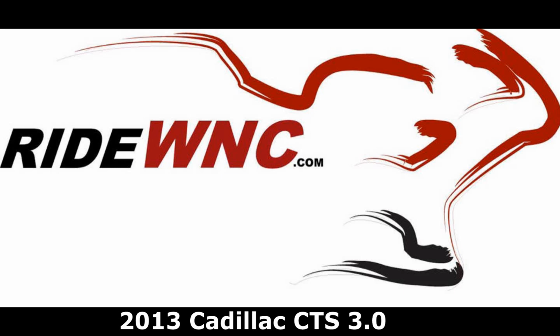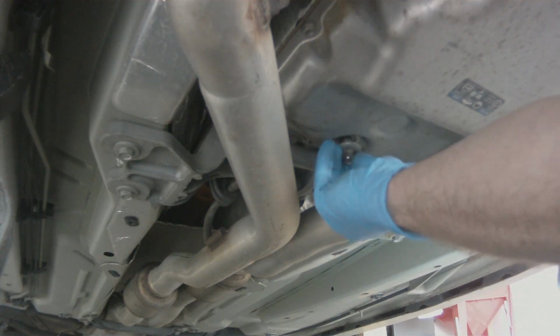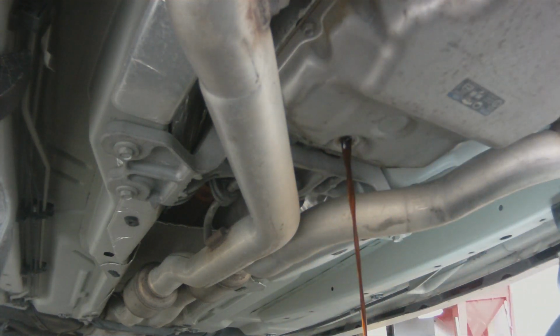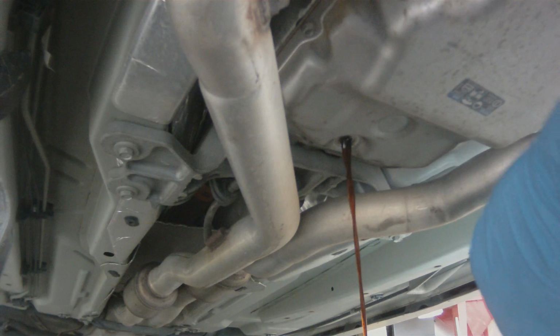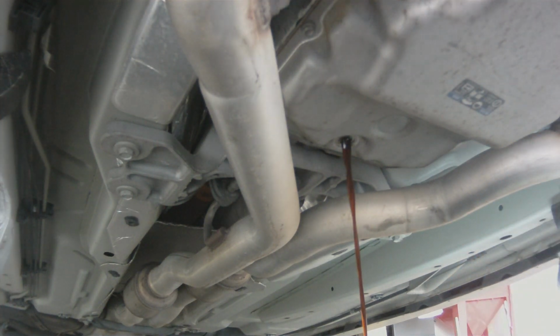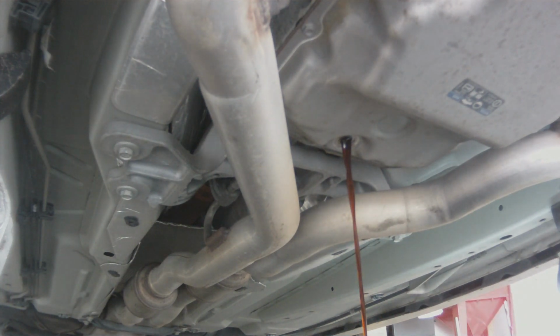Today we are going to drain the automatic transmission fluid out of a 2013 Cadillac CTS. This CTS at this time has 30,000 miles on it, and I just pulled the plug and I'm going to let the fluid drain out of the bottom. This is going to take you probably about 10 or 15 minutes to get most of the fluid out.